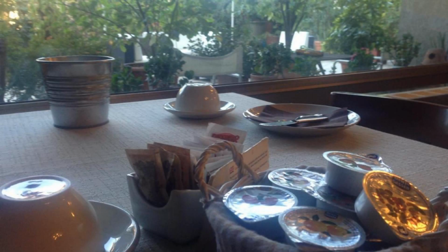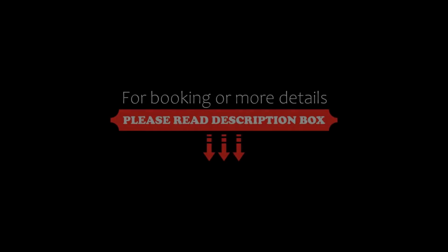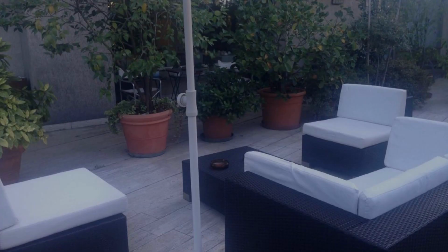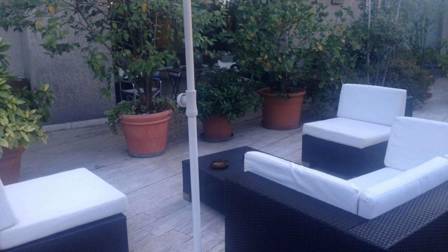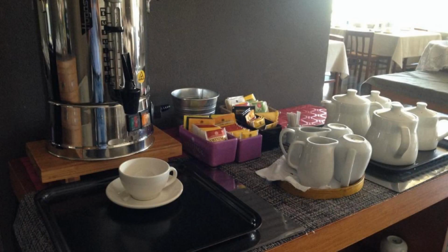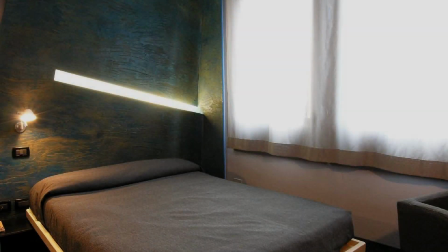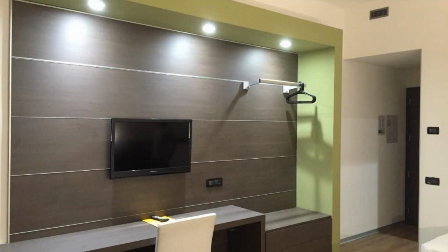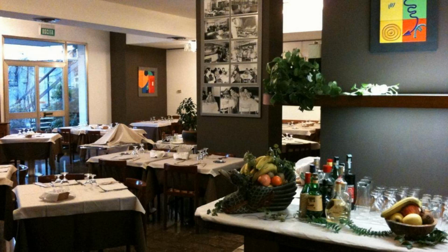The check-in time of this hotel is 1 p.m. and the check-out time is 11 a.m. Pets are allowed in this hotel. The hotel accepts major credit cards and reserves the right to temporarily hold an amount prior to arrival. Guests are required to show a photo ID and credit card at check-in.